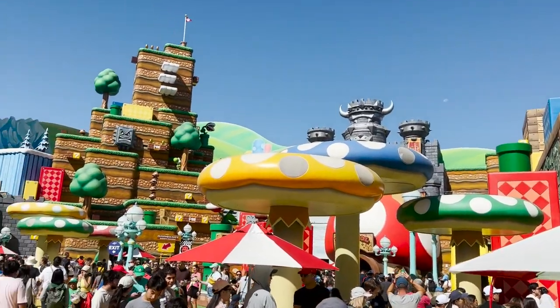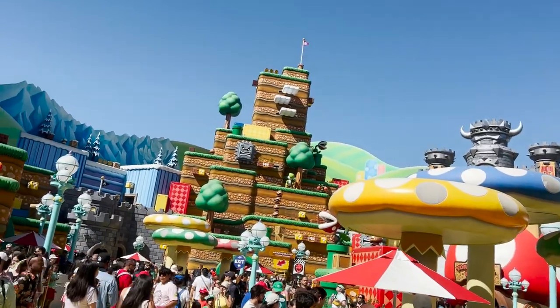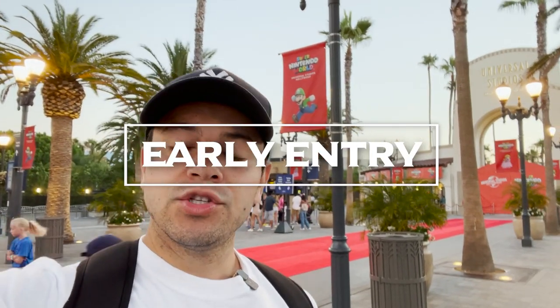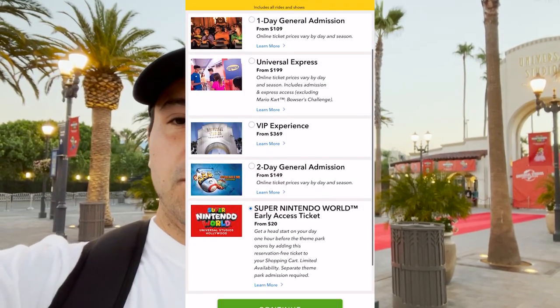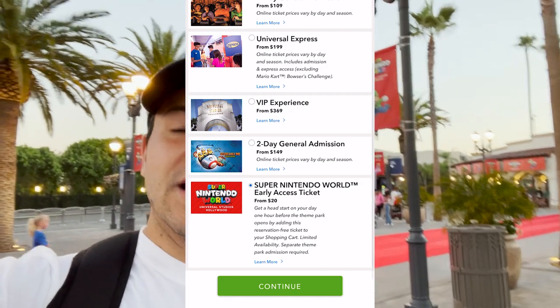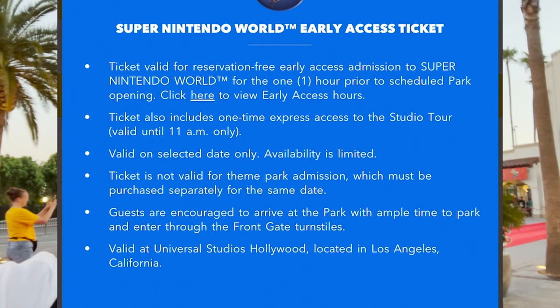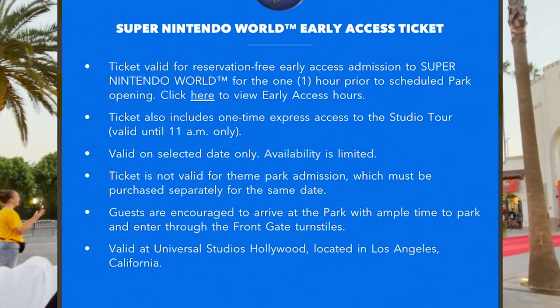Okay, so the second option for getting into Super Nintendo World is going to be the Super Nintendo World Early Park Entry Ticket. This is an additional fee on top of your regular admission ticket to Universal Studios Hollywood. If you're familiar with Early Park Admission in Orlando, it gives guests access to Super Nintendo World one hour before regular park opening, or before they open that area up to other park guests.